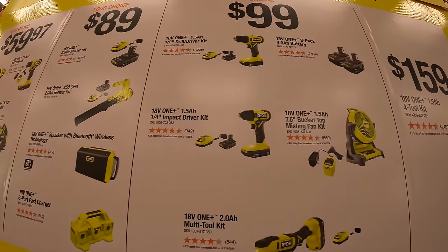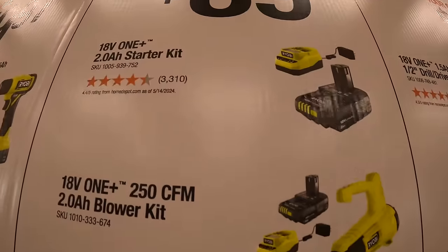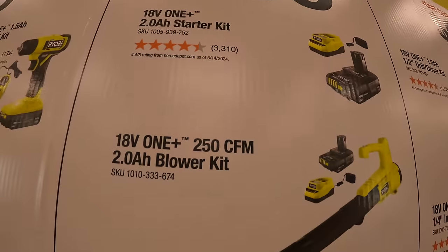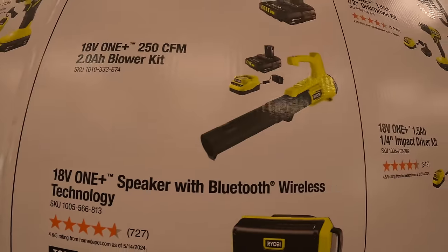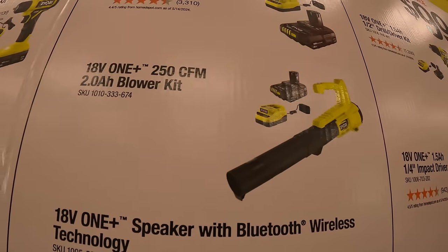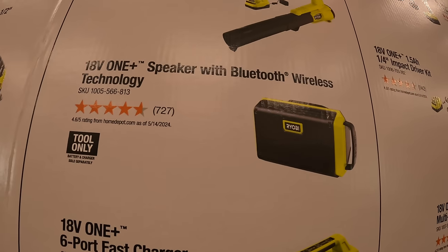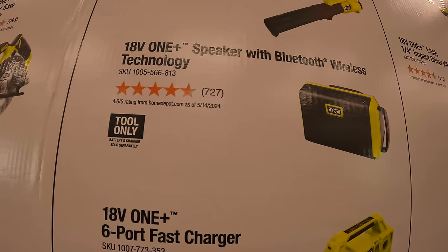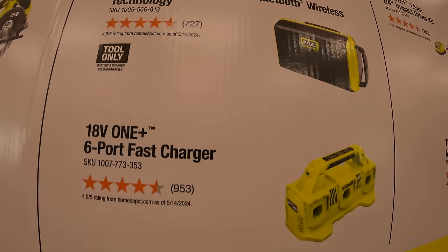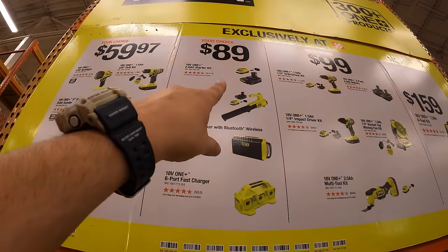Then they do have an $89 your choice tier. They do have a 2-amp-hour battery and a charger starter kit, a 250 CFM blower as a kit with a charger, with a 2-amp-hour battery, a speaker, a Bluetooth wireless speaker, and a 6-port fast charger. Like I said, that's $89 your choice.